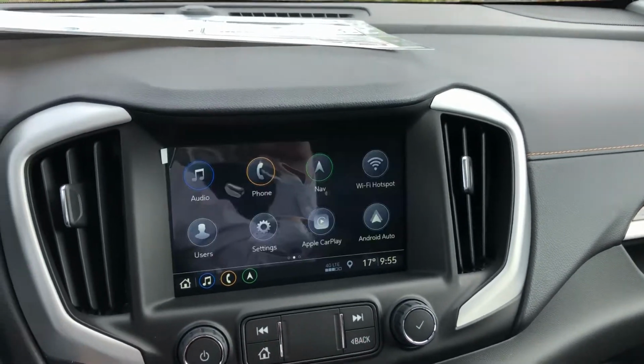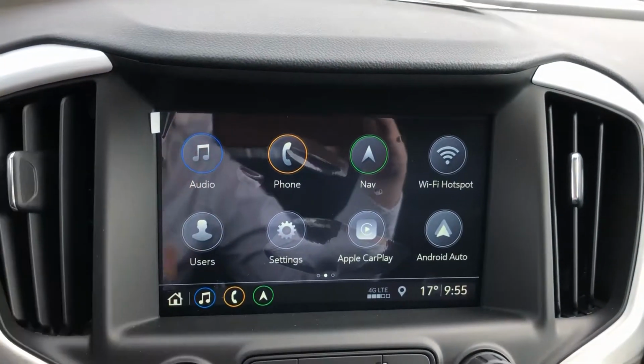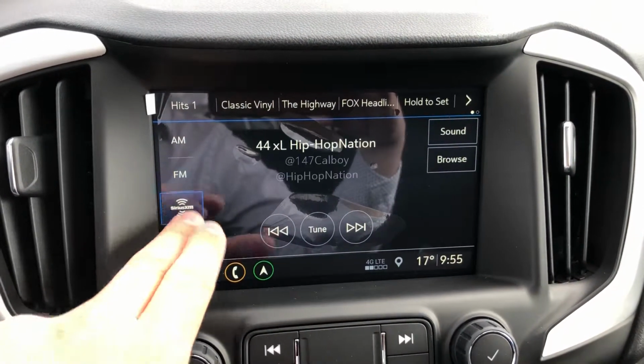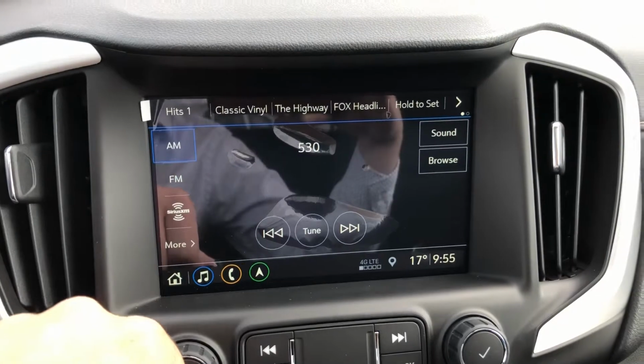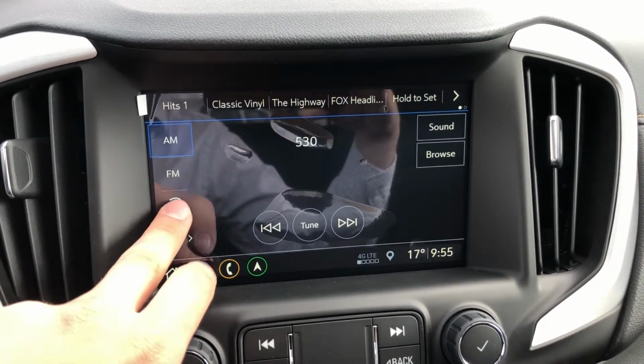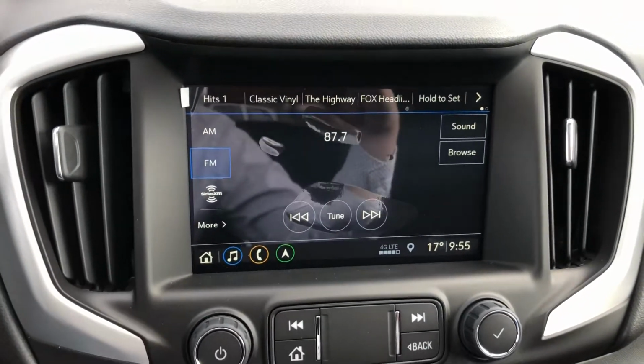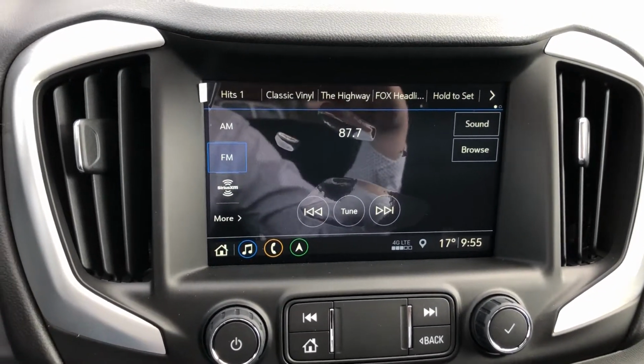Going back to the main screen here, really clean layout. You can switch between your music here, AM, FM, satellite. It's all just a button push, or you can even change the radio station using voice commands. So for example, I can press the voice command button.